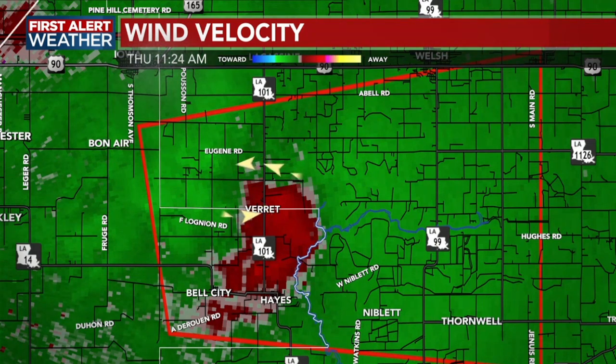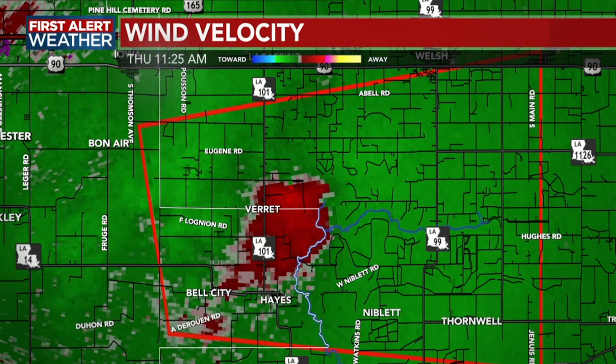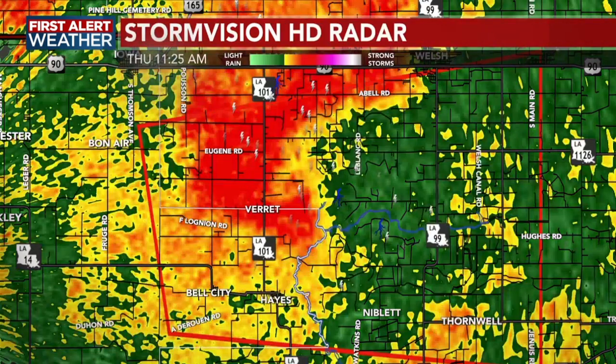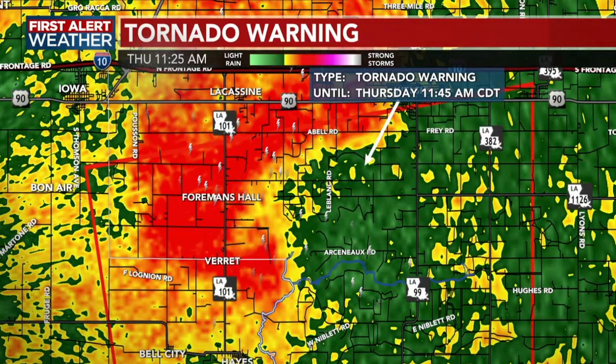So I'm going to take this information off the screen here, and we are going to go back to the regular radar right here. And you can see there is still a little bit of a hook near Verret, so that's kind of what we look for when we're talking about a tornado. Anytime you have kind of this appendage, I'll show where I'm talking about as well, this hook near the Verret vicinity, that's where you'd be watching for rotation and where a tornado, if there is any, would form.